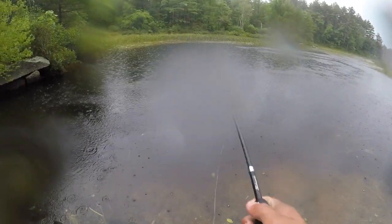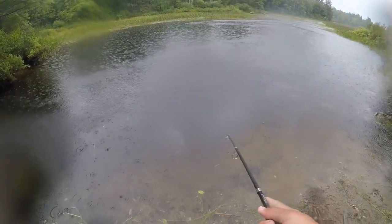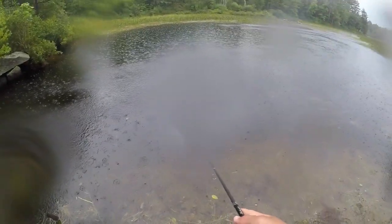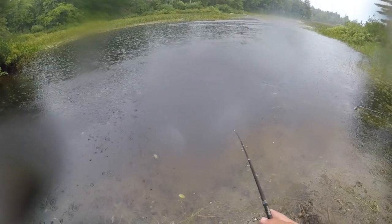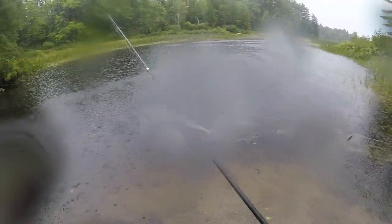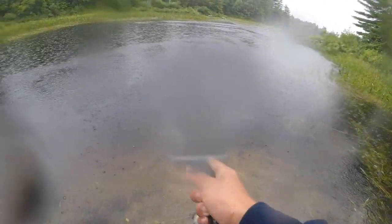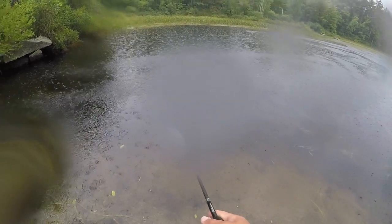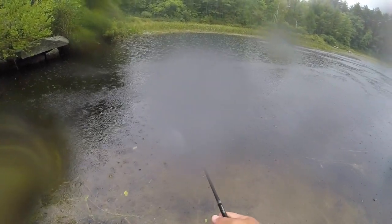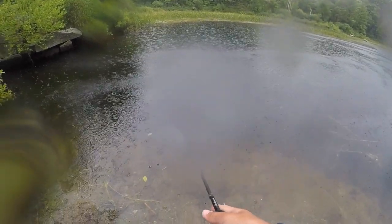Okay. So this is one of the places we're fishing right now. Basically, we're out in the backcountry. We have no clue what this place is called. We got out here by four-wheeling, as you saw. It's pretty fun. The only downside right now is it's absolutely pouring. We are drenched from head to toe, kid and I. But yeah, it's fun. Just a little one.